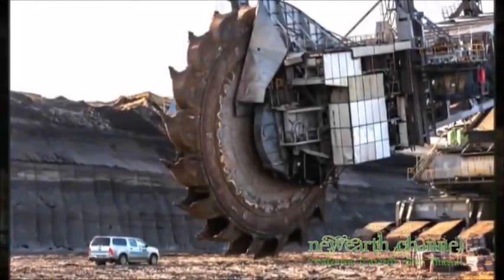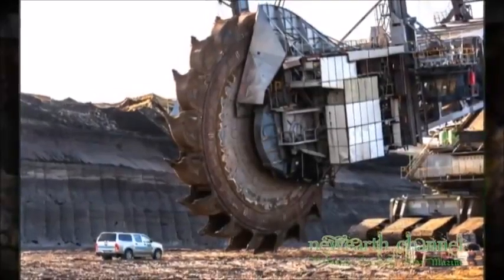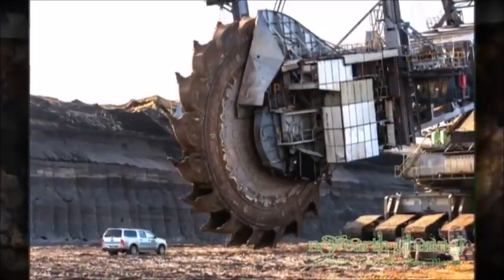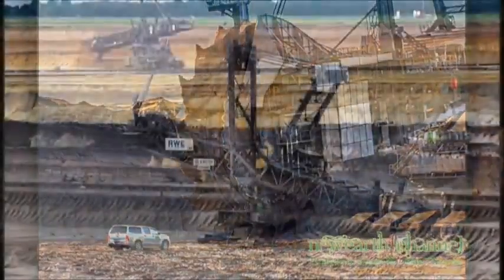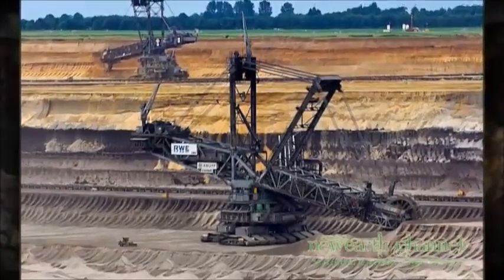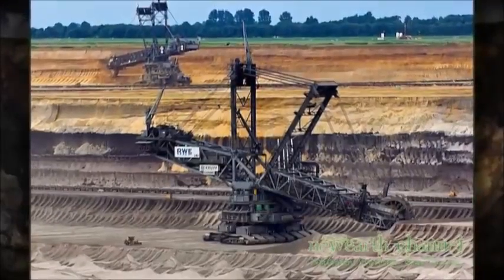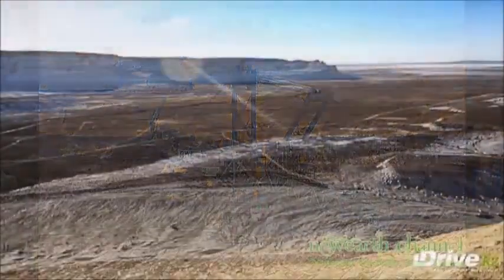And now let's get back to mining. So what these big machines do is they strip a thick layer of the earth. Here they do it even on two levels at once. And what's left behind when they are done with their job is really a barren, stripped, and perfectly flat patch of land.